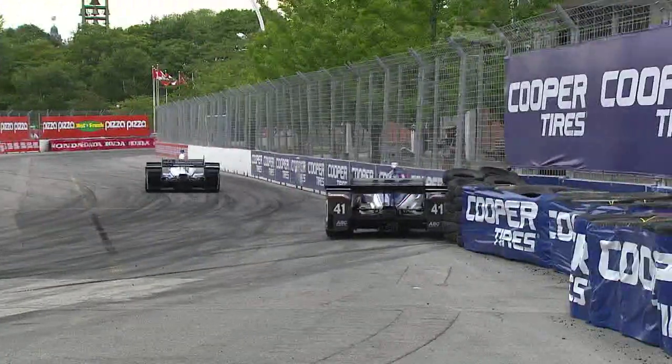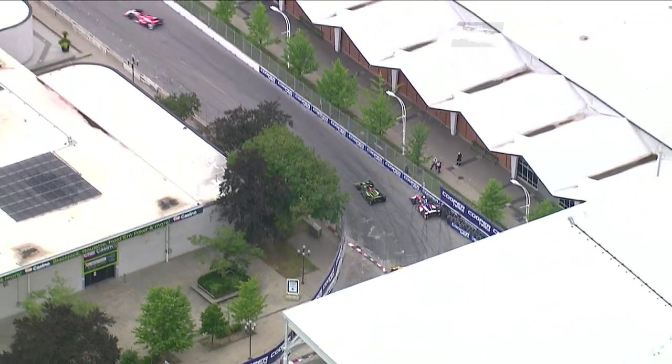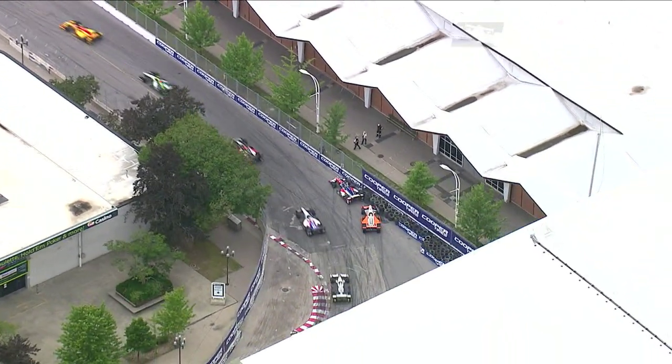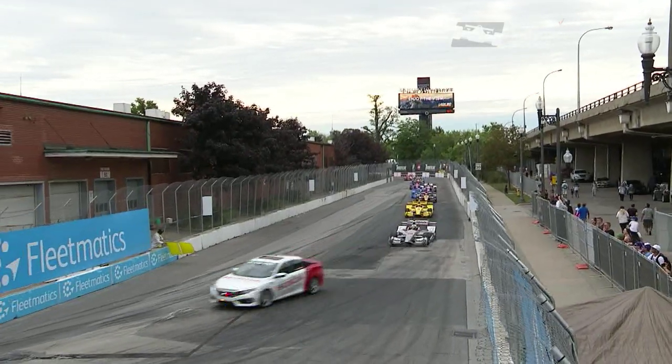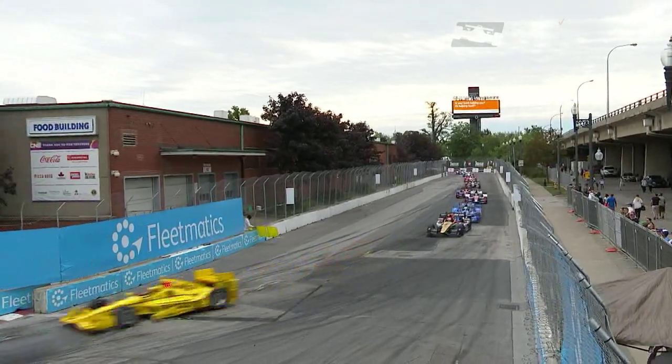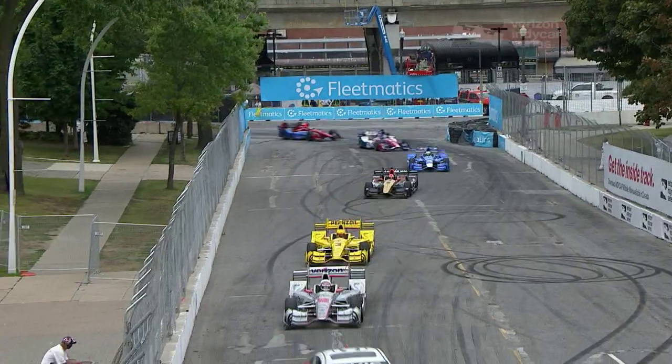With 5 laps to go, however, turn 5 would claim 2 more cars. First, Jack Hawksworth buries his car into the tire barrier, and with nowhere to go while trying to make a pass to the outside, Juan Montoya would join him. The full-course caution would trash the lead Will Power would have over his charging teammate Helio Castroneves, and Toronto's own James Hinchcliffe was stretching his fuel tank for everything it was worth.